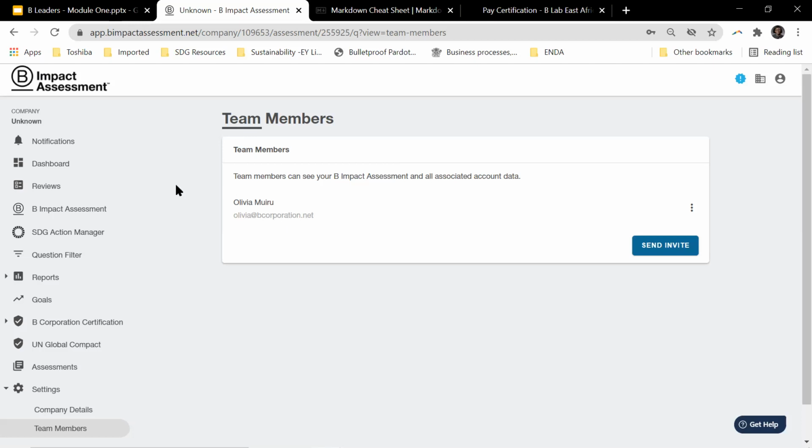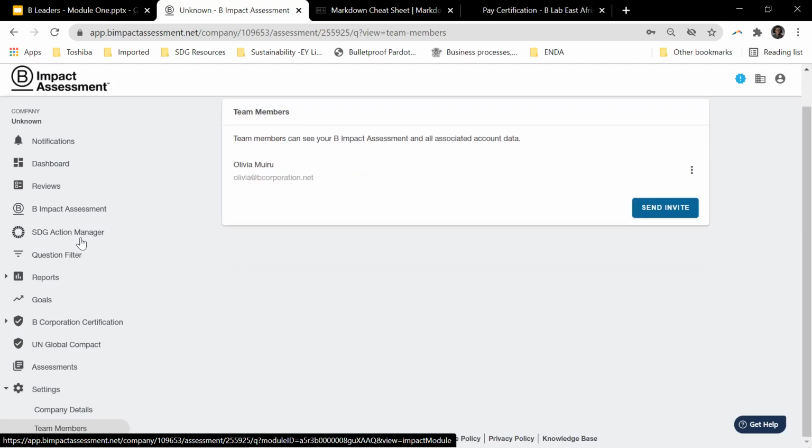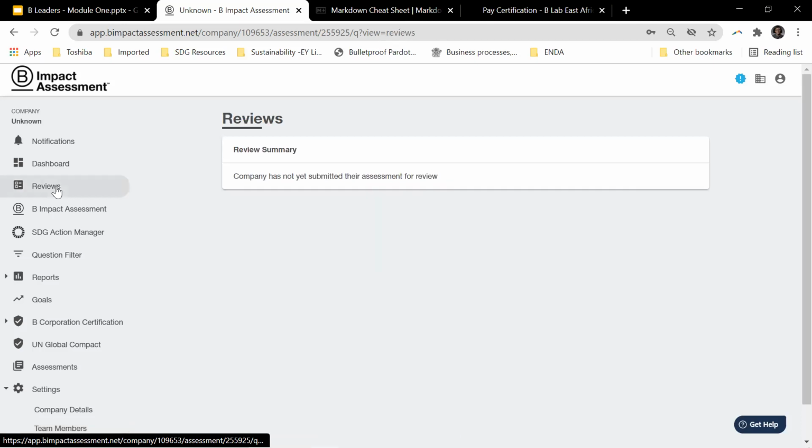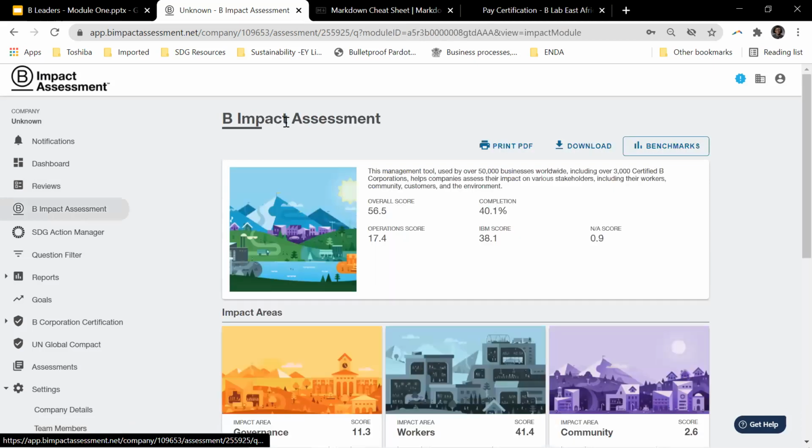Great. So those are some of the cool features that you could use through this process. When a company gets certified, more features will be unlocked. But for now, this will help you get started and get the company going as it relates to the BE impact assessment. So at this point, you know how the BE impact assessment is developed, the team that's responsible for it, the tools that are built into it, and how it adjusts or adapts based on the sector, the size, and the region that a company is based in.